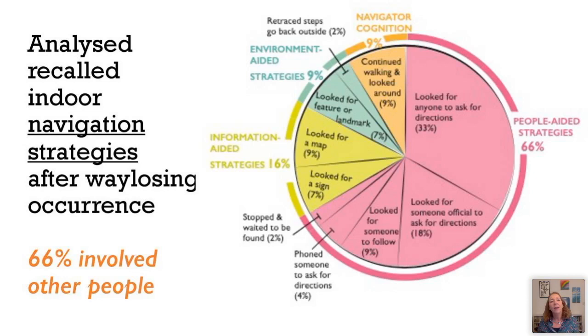So what I've also done is analysed what strategies they used. So what did they do after they were lost? 66% involved other people. What people recalled doing was looking for anyone to ask for directions, and looking for somebody official to ask for directions. Now, you might think they're the same. They're not. If you ask anybody, the chances of you getting good, clear directions that are true and correct are 50-50 probably. Somebody out there might have a theory behind that, but a third of the people are just going to generally ask anybody. My mother-in-law would definitely just ask anybody. And so that people-orientated strategy is something that we like, because we like people.